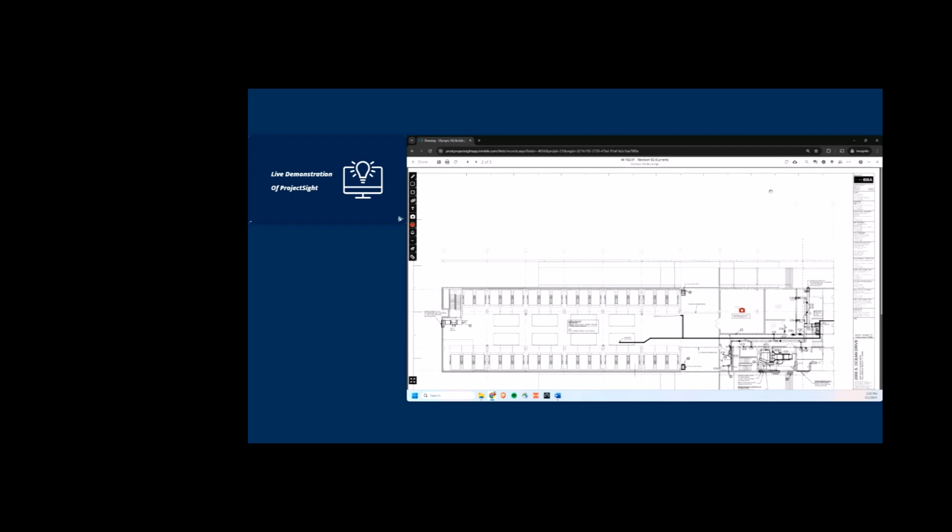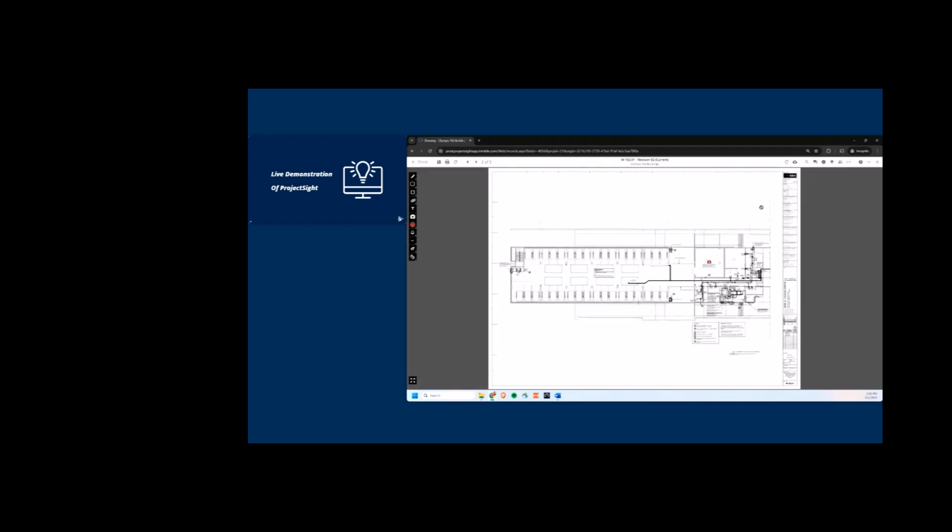Another thing I can do is compare this drawing to a previous revision of this drawing. So if I had an 80% or 90% DD, I jump to my 100% issue for construction. That's my most current set now. I can do a constructability review by comparing this to that previous revision. I can also compare it to really any other drawing in my set, which is what I'll do. So if you want to make sure that everything from level 1 to level 2 lines up correctly, I can go ahead and compare that to my current revision of level 1.